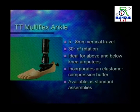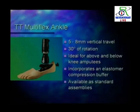While walking, or where torsional activities are required, as for example in golfing, the torsion of the tibia is required, so torsional activities are available with this type of foot. Ideal for above and below knee amputees, it incorporates an elastomer compression buffer, meaning in the heel part of the foot there is an elastomer compression buffer. When the patient is striking the foot, it absorbs the energy and releases the energy with a higher impact. Now, available as standard assemblies.